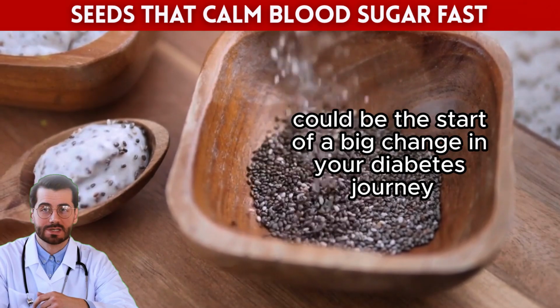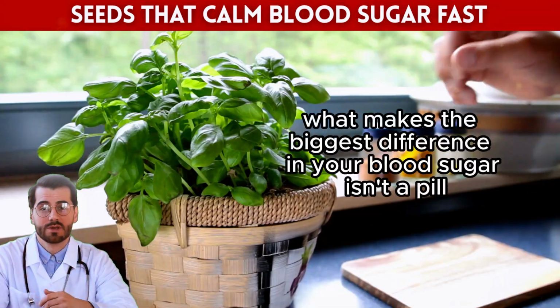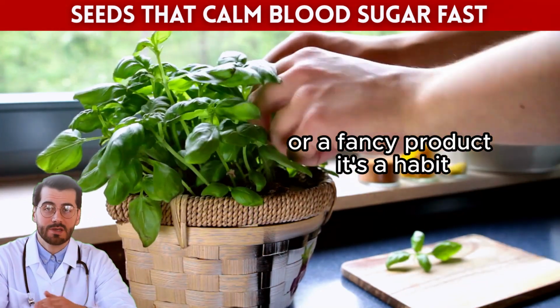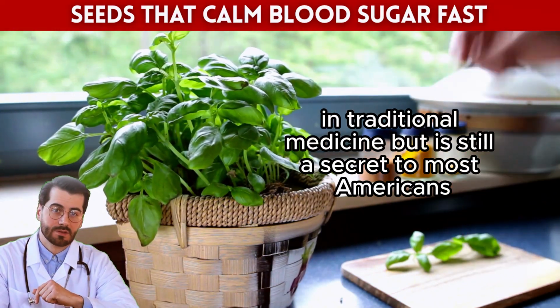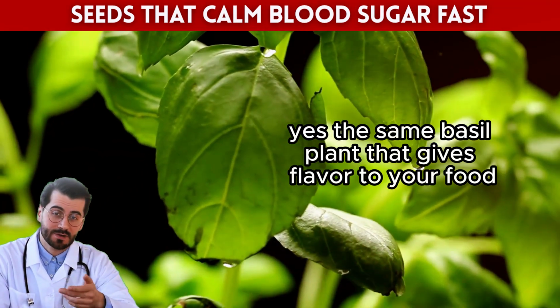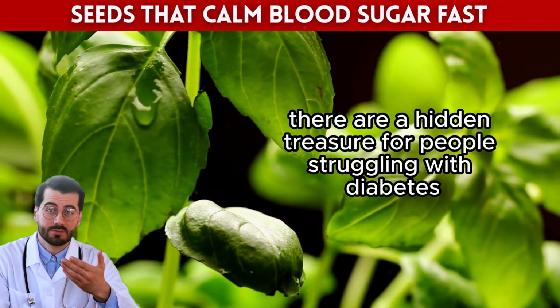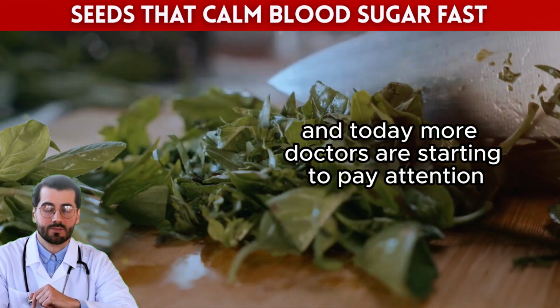A tiny seed could be the start of a big change in your diabetes journey. Sometimes, what makes the biggest difference in your blood sugar isn't a pill or a fancy product, it's a habit. And there's one tiny seed that has been used for generations in traditional medicine, but is still a secret to most Americans. I'm talking about basil seeds. Yes, the same basil plant that gives flavor to your food, but the seeds, they're a hidden treasure for people struggling with diabetes. And today, more doctors are starting to pay attention.